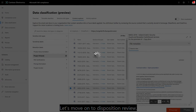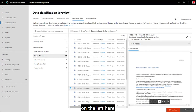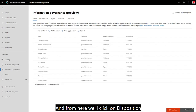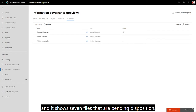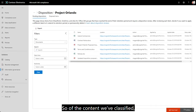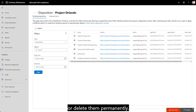Let's move on to the disposition review. We'll need to click on Information Governance on the left here. And from here, we'll click on Disposition. And then there's our project and our label. And it shows 7 files that are pending disposition. Let's look at them. So of the content we've classified, we can see that some of the documents are at the end of their retention period. So we need to review and determine whether we want to relabel, extend retention, or delete them permanently.